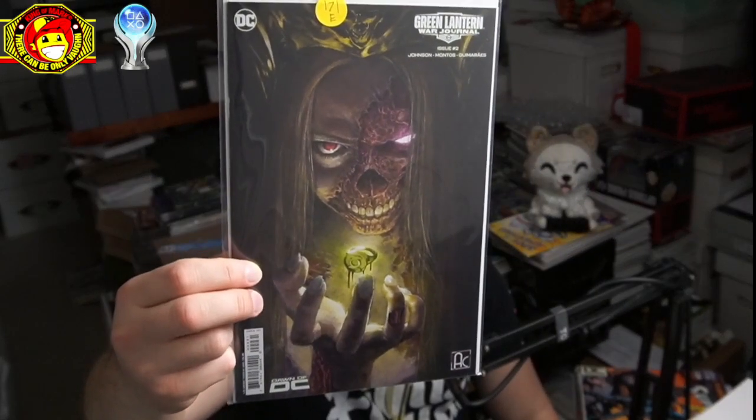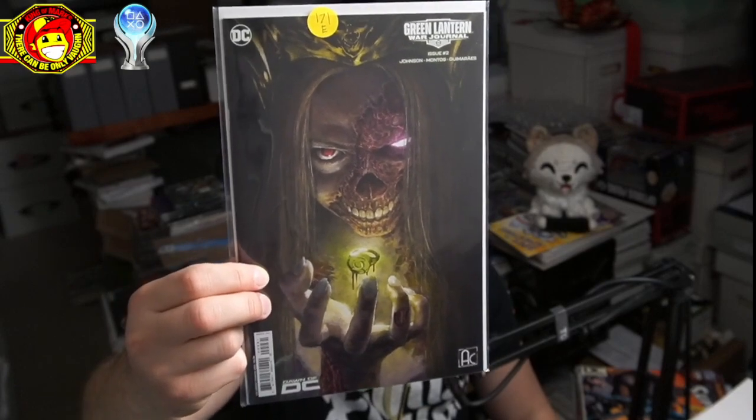Had my eye on that one for a while. There's another Storm variant that I don't have that I've been on the lookout for. I can't remember off the top of my head who's the artist on it. Next up, we have an Ariel Colon on Green Lantern War Journal, issue number 2. So another 1 in 25 there. That's just pretty sick. Got that horror motif to it.